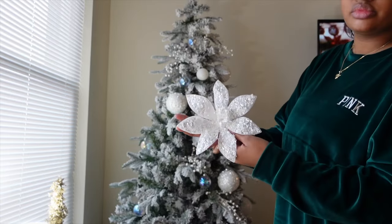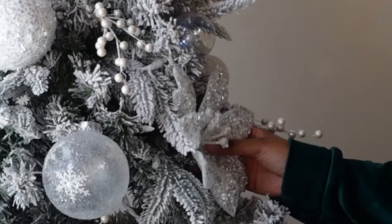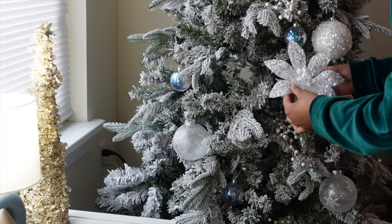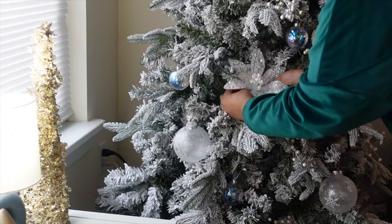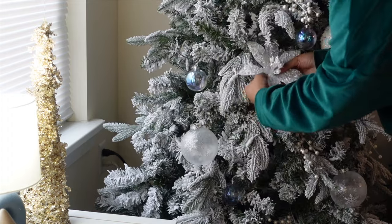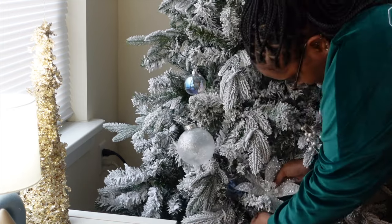This was the luck of the draw find for me. I really didn't think that anywhere near me had such good Christmas clips, but I got these from HomeGoods. They come in a pack of six. Looking back at this video, I definitely should have used all six of them because, like I said, there are a couple of gaps in this tree, but I ended up using four and that did it for me.